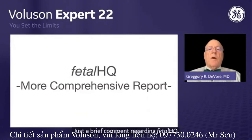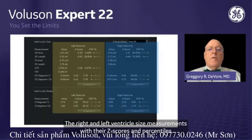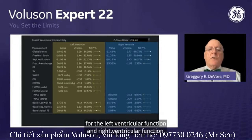Just a brief comment regarding fetal HQ. While these are familiar images depicting the 24-segment transverse ventricular size, shape, and contractility, additional measurements with their z-scores and centiles are now available. The right and left ventricle size measurements with their z-scores and centiles are now displayed on the screen. In addition, the z-scores and centiles are displayed for the left ventricular function and right ventricular function. This now provides a complete analysis of ventricular function for the fetal heart.